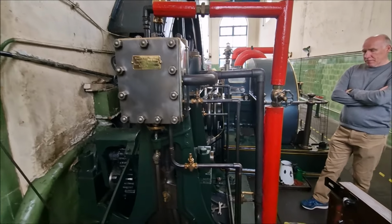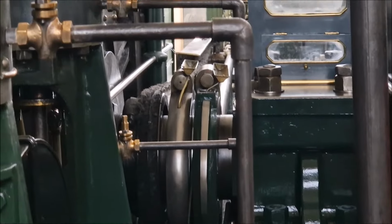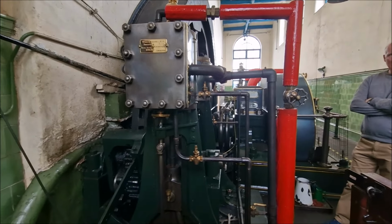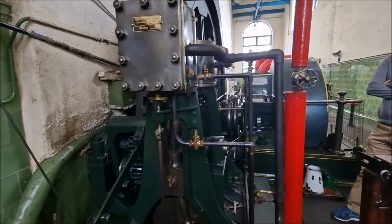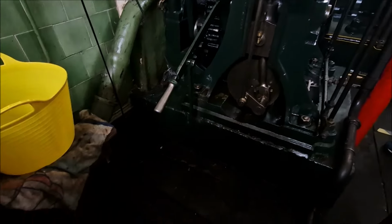Originally it would be done by hand with a large bar, just to move the flywheel a few inches to get it balanced with the connecting rod and get the power out of it. But this is a more up-to-date replacement which will be powered by steam. And that's what that's for there, to open it up to let the steam in. Just move that wheel.